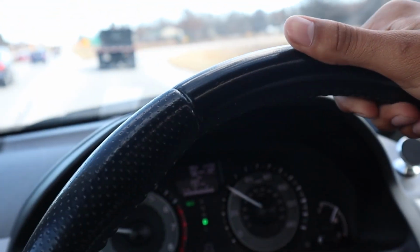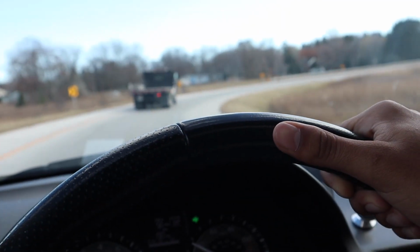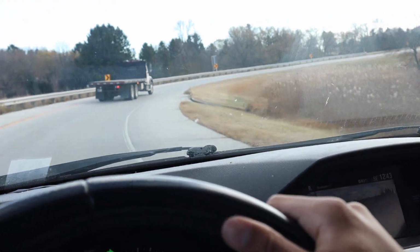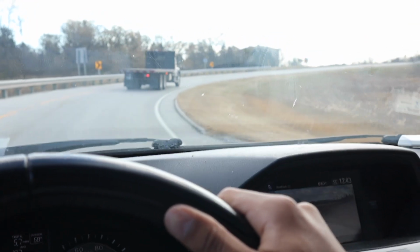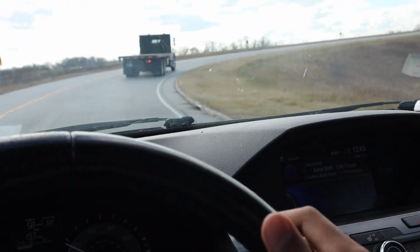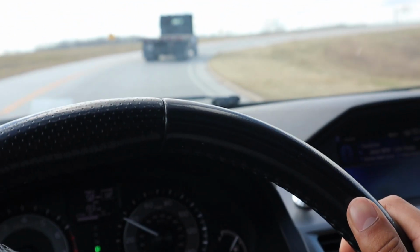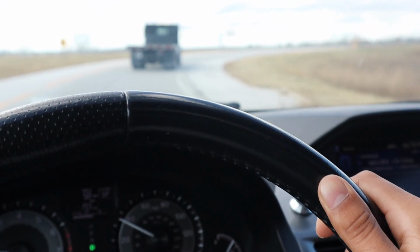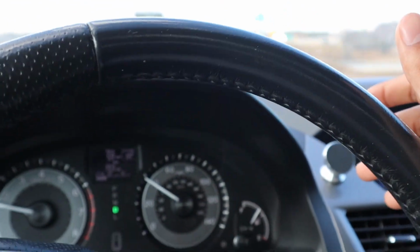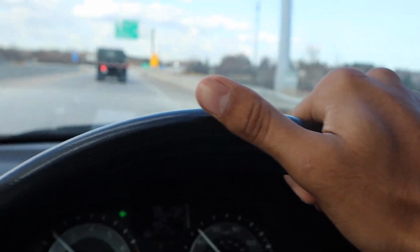Now I have a semi truck in front of me. Obviously the semi is going to be going slower because it takes a lot longer for a semi truck to speed up and get to speed. But if there is nothing in front of you, and if you are the first car, you need to be going the speed limit when entering the highway, or the speed of traffic. If traffic is congested and there is, you know, an accident ahead and you're going 2 to 3 miles per hour, then you are going to be going 2 to 3 miles per hour.